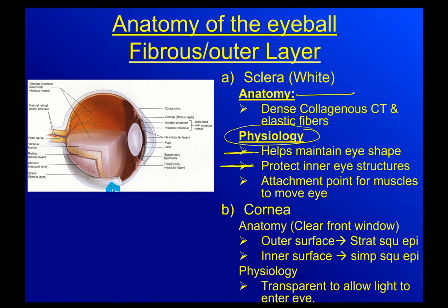Two, and this has to do with the fact that you've got dense collagenous connective tissue and elastic fibers, it protects the inner eye structures. It's actually going to protect what's inside your eye. Three, it's an attachment point for the muscles. Remember our superior, inferior, medial, and lateral rectus, and our superior oblique and our inferior oblique? If we want to be able to move that eye around, we have to have a pulling point to do that. One half of that muscle is attached to bone at your skull, that's true, but the other end of that muscle is attached to the sclera.